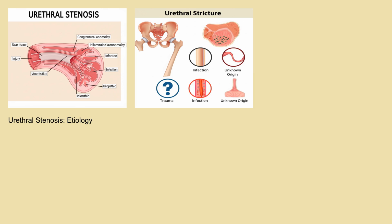Let's get started. So, what causes urethral stenosis? The etiology is varied, but the most frequent cause is injury to the urethra. This can occur from trauma, such as a straddle injury or pelvic fracture. Medical procedures like catheterization, cystoscopy, or prostate surgery can also less commonly lead to urethral damage and subsequent scarring.